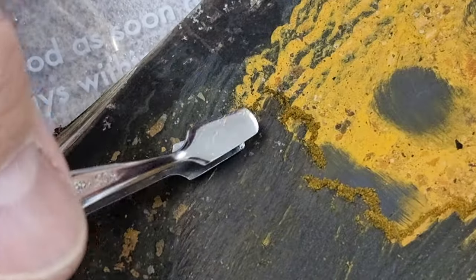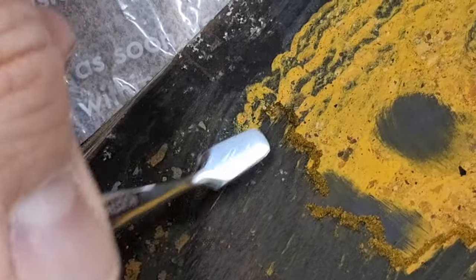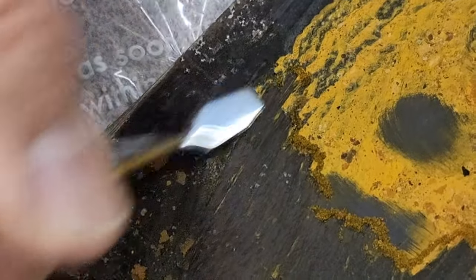Whether it will show anything interesting, I don't know. But this is this deposit going.